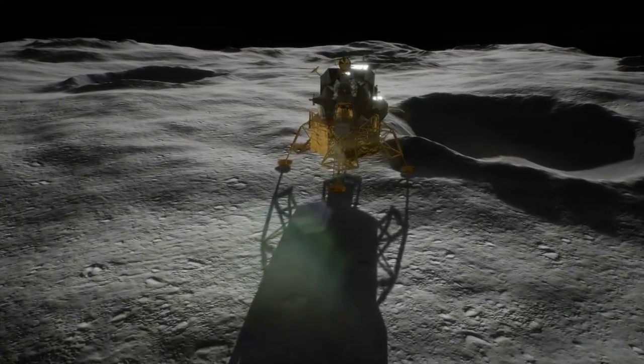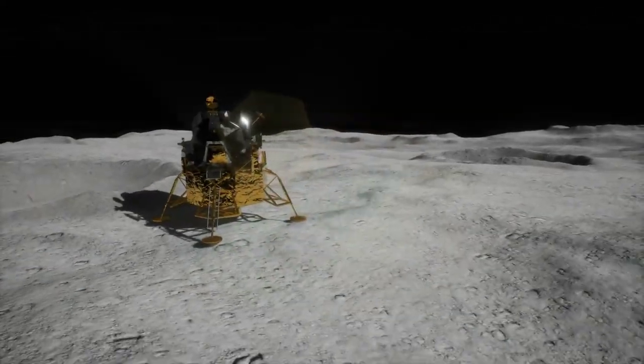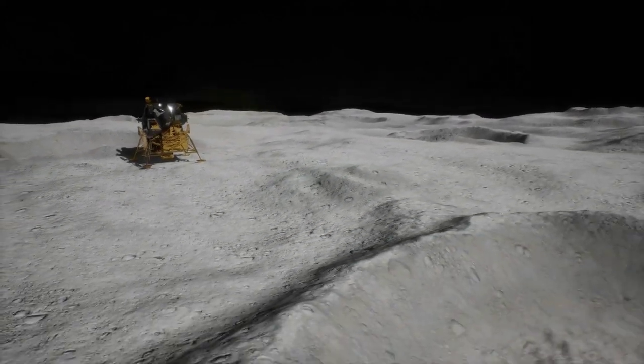Russia, Roscosmos. Russia, in collaboration with the European Space Agency, ESA, launched the Lunar Glob program with the goal of sending robotic landers to the Moon.